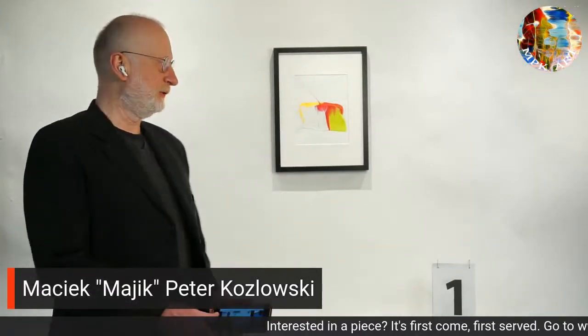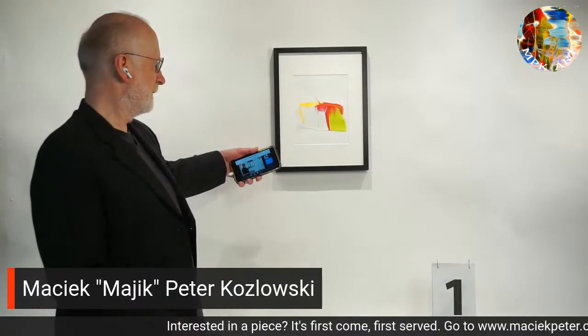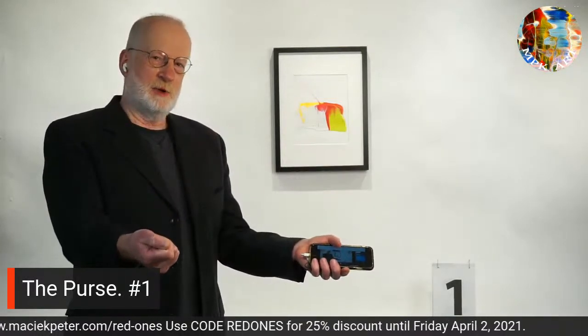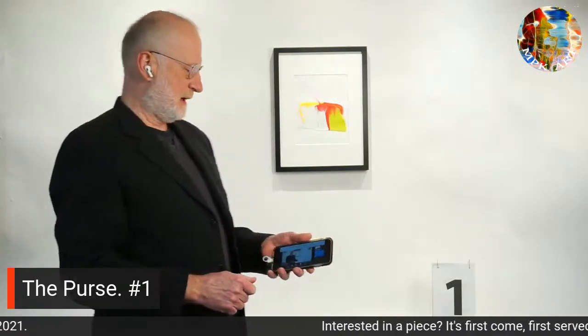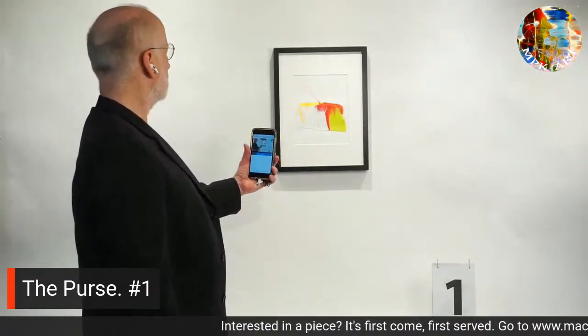So the first piece is called the Purse. It's this guy up here, and it's one of those purses, the old-fashioned kind that you open up in the middle. Usually there were leather purses with a hinge in the middle that would open up, and you'd close it, like a medical bag. So let me get you a closer look here.